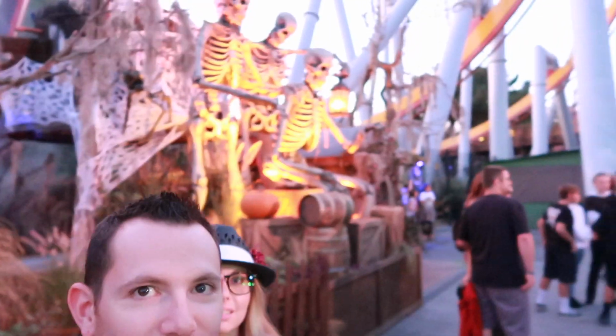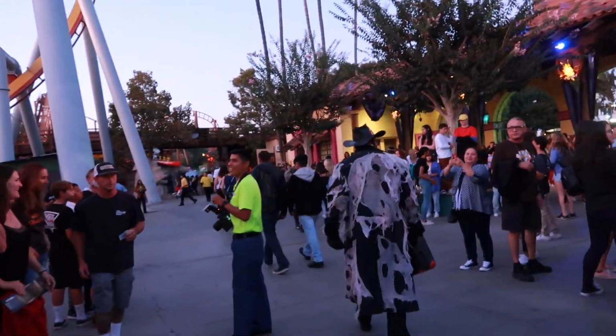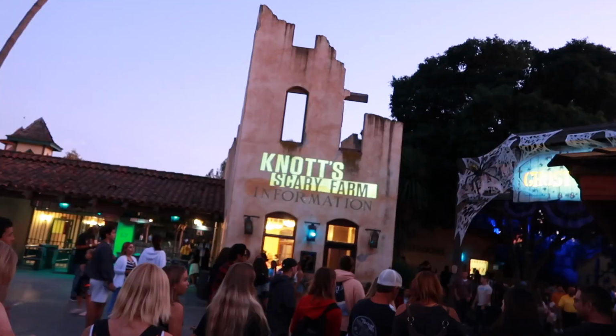Probably our most favorite Halloween attraction, as you saw probably just a minute ago, Knott's Scary Farm. It's our favorite for a lot of reasons, and we're gonna show you all. There's a little bit of scarecrows and skeletons, rather. We're right inside the gate, and there's already people walking around trying to scare people. So let's go check it out and see what we can get into. So join us on this experience.